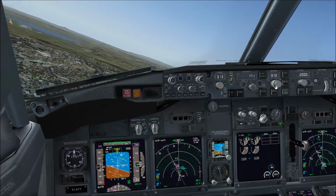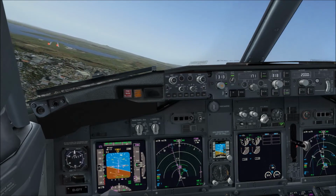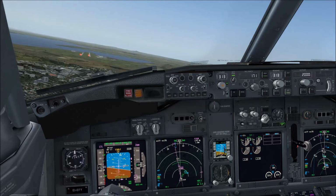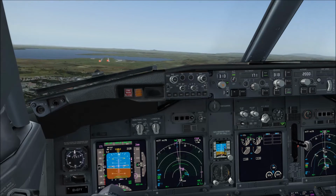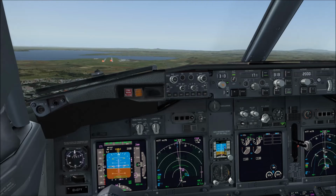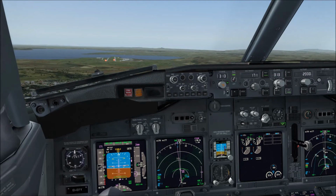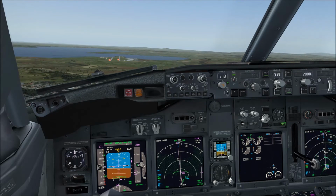And you can see the rate of descent is fairly shallow now. The VNAV is going to make sure we intercept the glide slope at the correct waypoint. So obviously we're adding a little bit of thrust. For the last stage, we could maybe do it in vertical speed and control the descent ourselves. But in this case it's more or less the same, so we can let it do its job.